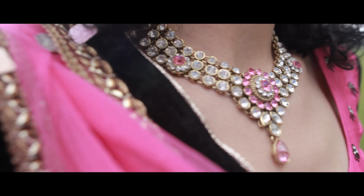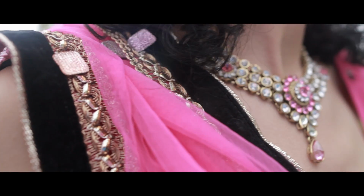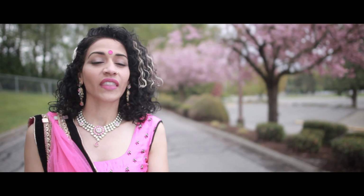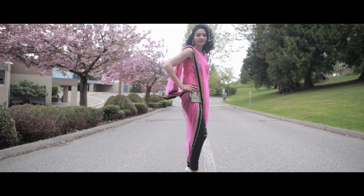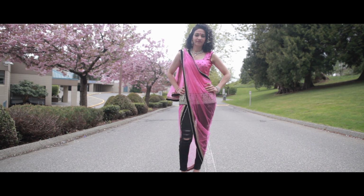I have a silver necklace and earrings and it has some pink to match the pink kurti. I have hot pink lipstick to match my kurti and a pink bindi, a slightly oversized bindi because it really stands out, it's very cute.